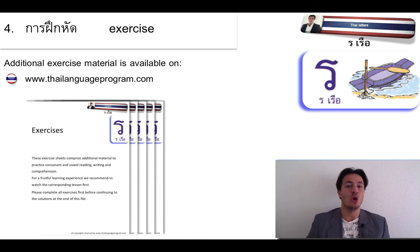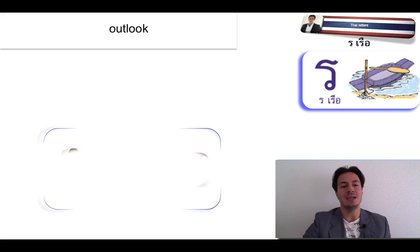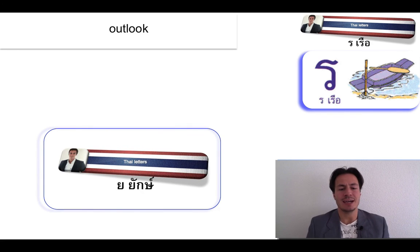Anyway, in the flow of this course, Thai letters, the next lesson on the low-class consonants will be on the yaw yak consonant, in that order.